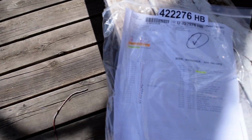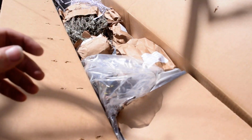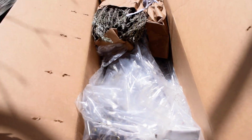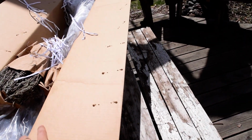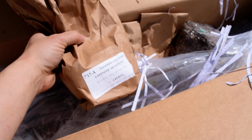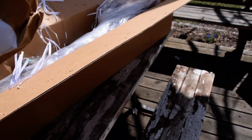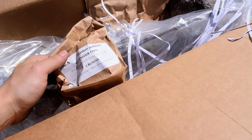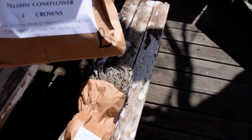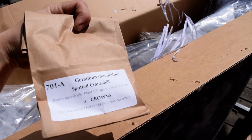Got my big old packing list, which is not the smallest. Got mint, cranesbill geranium, some marshmallow. Oh boy. Bunchberry. Big old lavender plant. Wow. Two maidenhair ferns. Two leatherwood fern. Two yellow coneflower. Some spotted cranesbill.